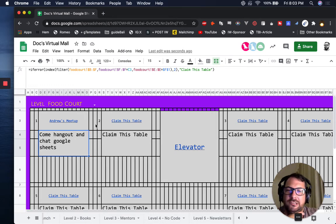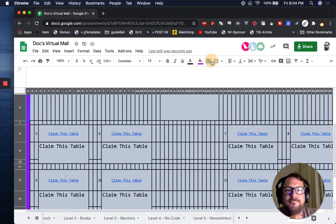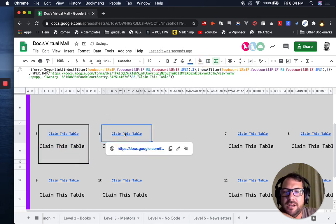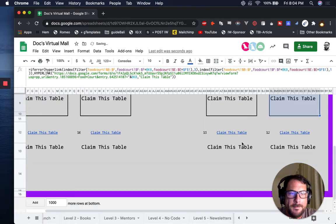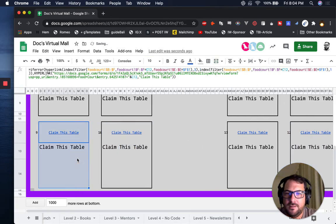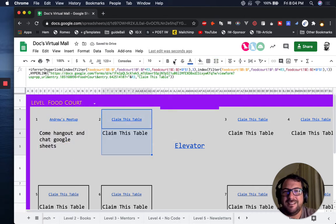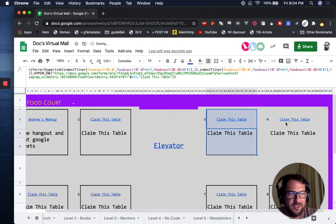What else? This doesn't look like a food court at all. Let's get rid of all of these. How should we make this look? Probably just put a border around it for right now. It's probably going to be like this. We want to make this smaller. There we go. So these are all tables. They look like tables, right? They're squares, they're not really tables. We need to fix the elevator.